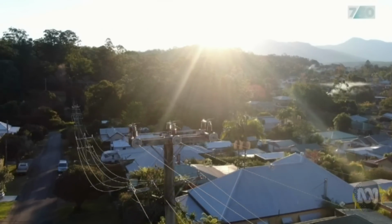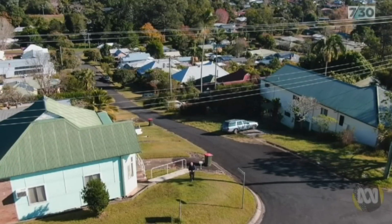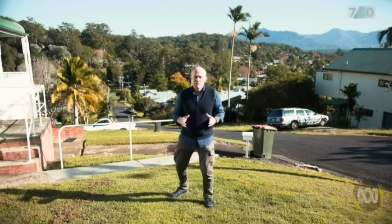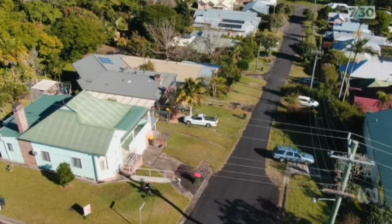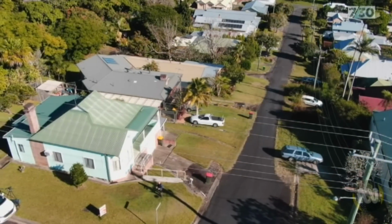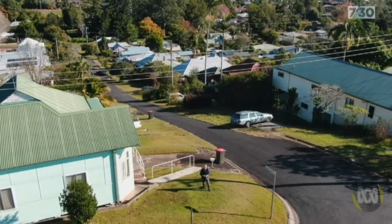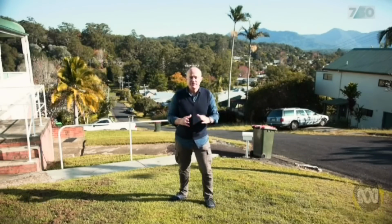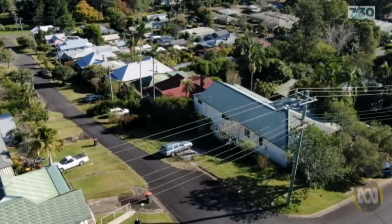To the casual observer, it can be difficult to make sense of the NBN's plan in Bellingen. Here, we're just minutes away from the centre of town. The houses on this side of the street are on fibre to the curb, one of the best connections the NBN has to offer. The houses on the other side of the street, even closer to town, are on fixed wireless, a technology normally reserved for remote locations.